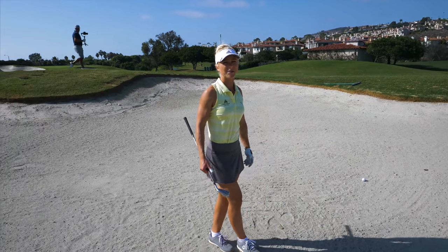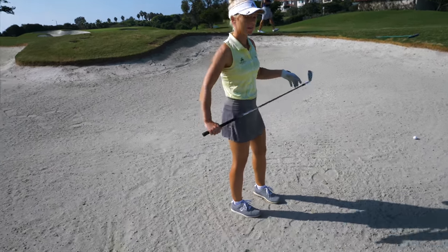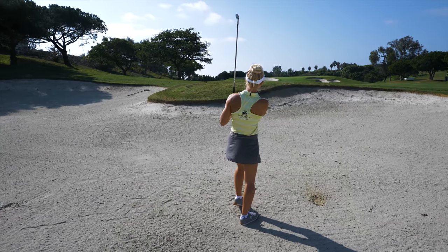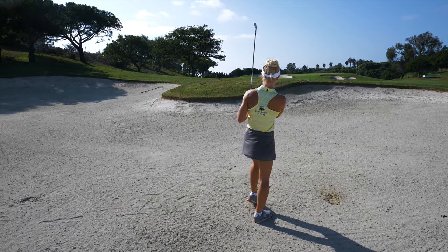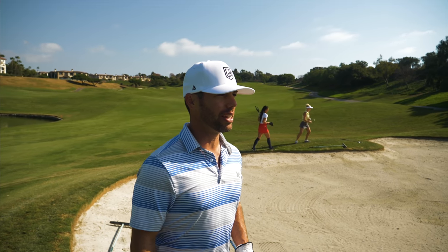I'm clubbing up about 20 yards. It's pretty uphill and into the wind. A lot of wind. All right, I got 151. I'll be standing in the bunker, looks like. Probably just gonna hit like a little chippy 6-iron right here.